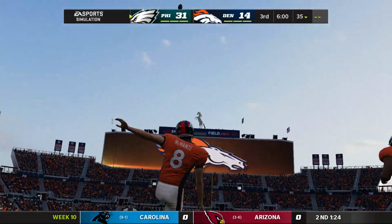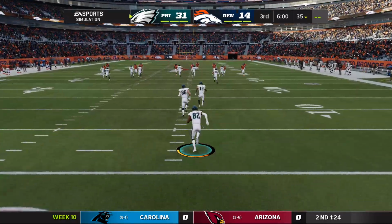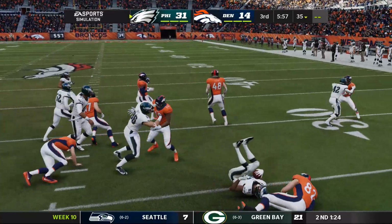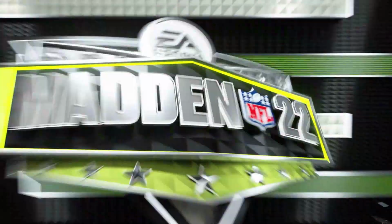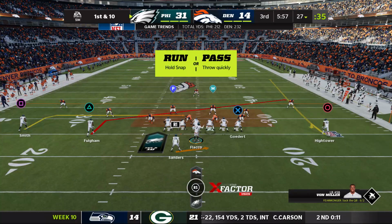So the Eagles with the lead, and they're going to get this football first as the third quarter gets underway. John Hightower now from his end zone. And he'll wind up getting a couple extra yards here for his trouble and bringing it out of the end zone as he's down at the 27. The Eagles offense set to begin their next drive.